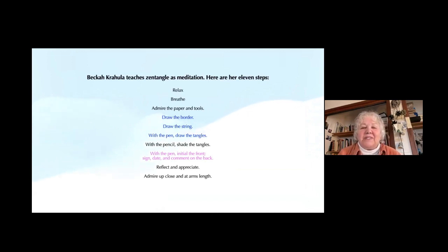Becky Krahula teaches Zentangle as meditation. Here are her 11 steps. We just did choose the tile, draw the border, draw the string, and draw the tangles. But for Becky, she asks you to relax, breathe, admire the paper and tools, draw the border, draw the string, draw the tangles, shade the tangles. With the pen, initial the front, then sign, date, and comment on the back. Afterwards, reflect and appreciate.